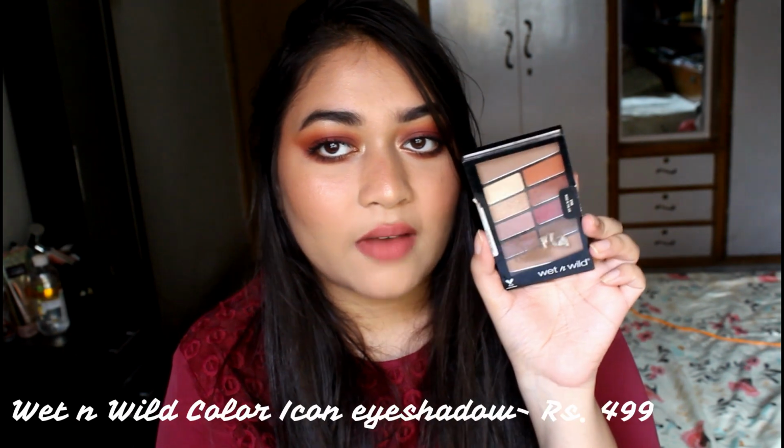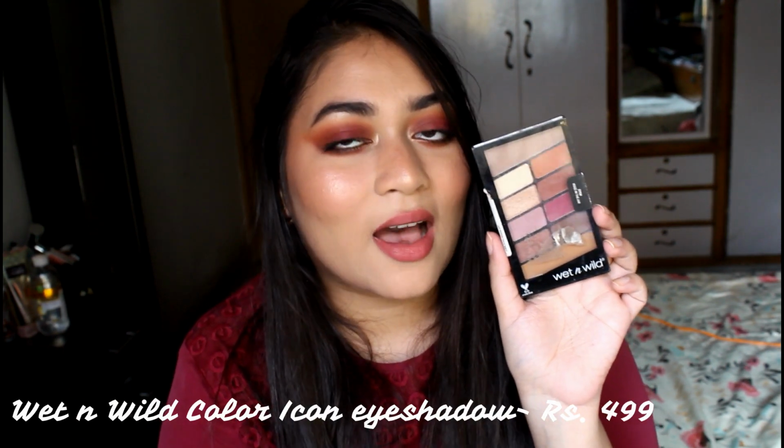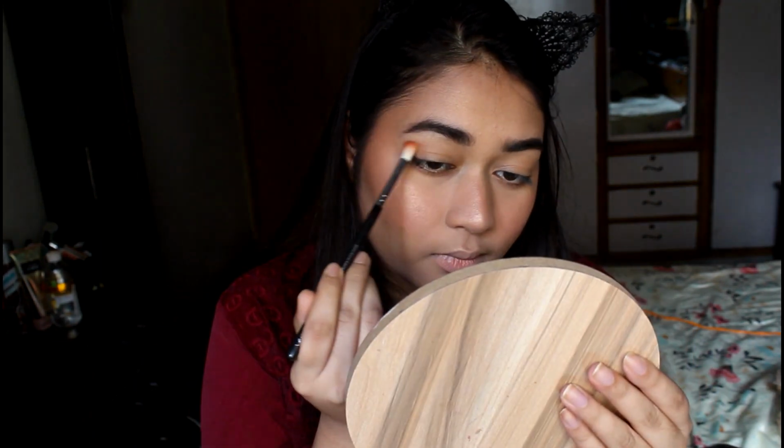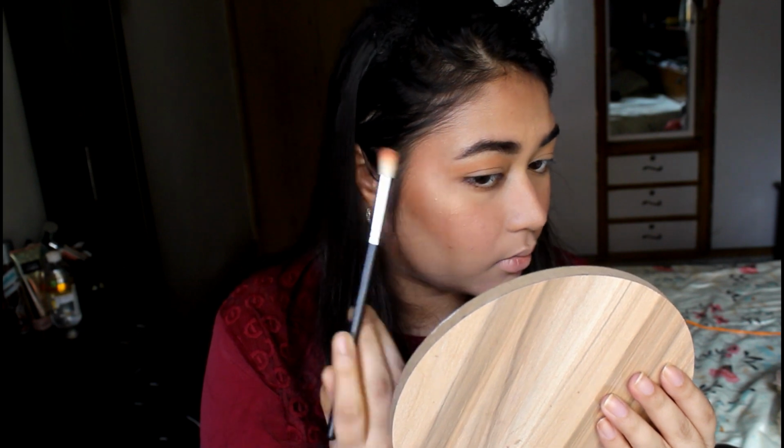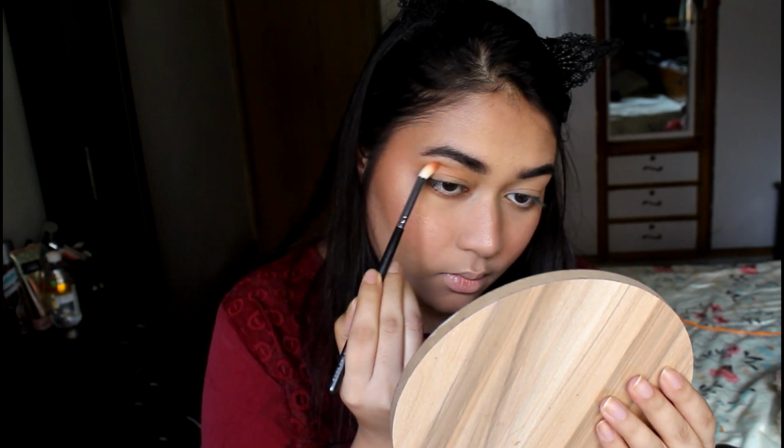Then next I have an eyeshadow palette for you guys, and this is the Wet n Wild 10 pan eyeshadow palette. This is how these look. These retail for rupees 499 and come in I guess 5 variants and have beautiful colors. The one that I have is called Rose in the Air palette and it has such beautiful tones to it. Again, this is what I'm wearing on my eyes right now. And the pigmentation of these eyeshadows is just so beautiful. The shimmers are beautiful and the mattes are beautiful too.